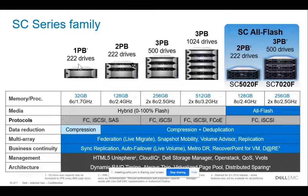Another key thing is in terms of data reduction capabilities, we only have compression as the data efficiency, data reduction achievement that can be done. But for the rest, which I talk about, 5020, 7020, and the 9000 series, both have the compression and deduplication included. And then finally, like we all talked about, the inclusive software.